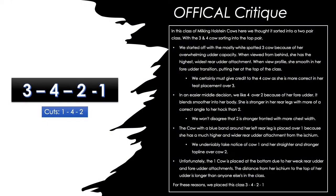In this class of milking Holstein cows, we sorted it into a top pair and a bottom pair. We started off with the mostly white spotted cow, number 3, because of her overwhelming udder capacity. When viewed from behind, she has the highest, whitest rear udder attachment. When viewed in profile, she's smooth in her fore udder transition, putting her at the top of the class.